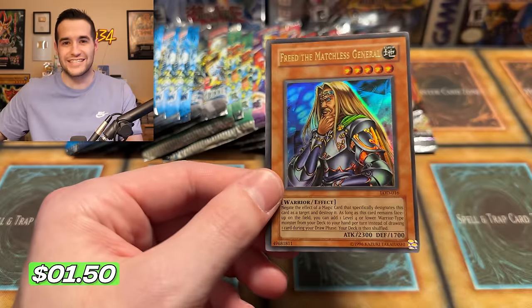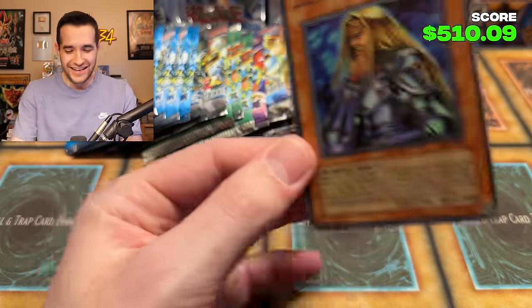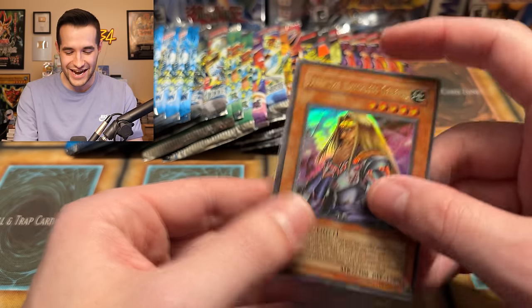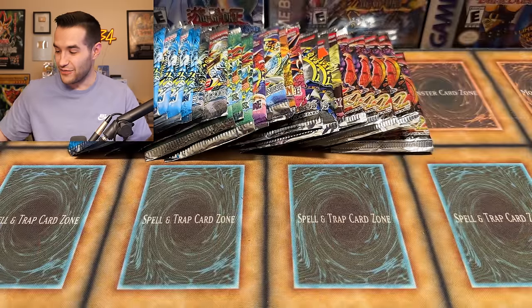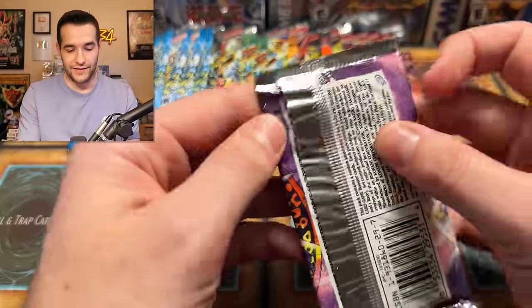The Mattress! The Mattress General? The new Mattress General. Watch out for Freed. He is on the run. Oh my goodness. Yeah, okay. You know I've been recording for a long time when I say Freed the Mattress General. All right, let's move on from the Mattress General. I mean, that was funny, but yeah, that was kind of bad.